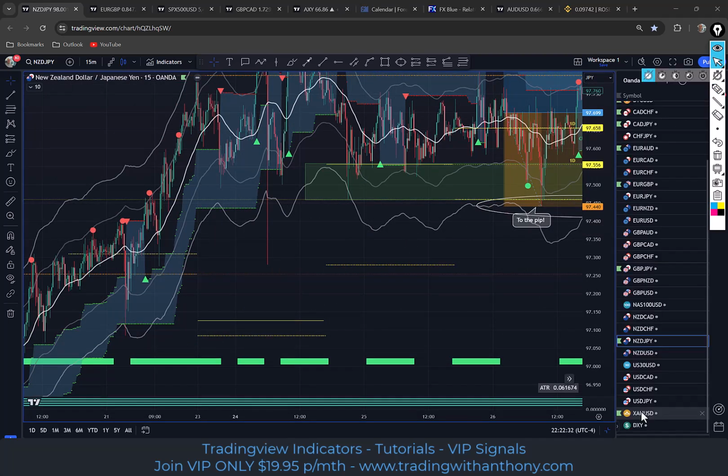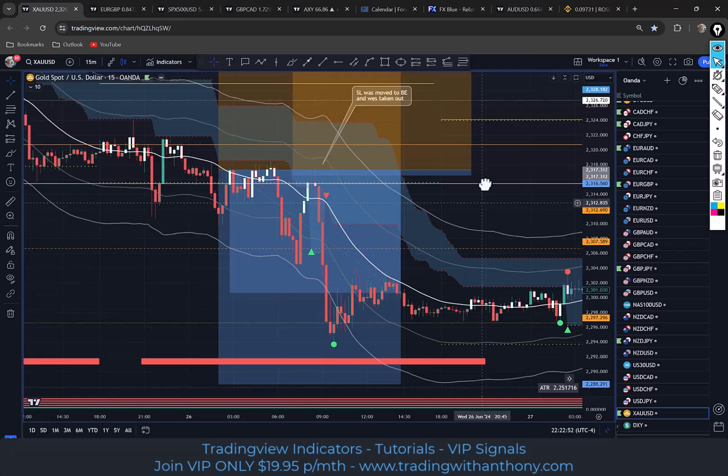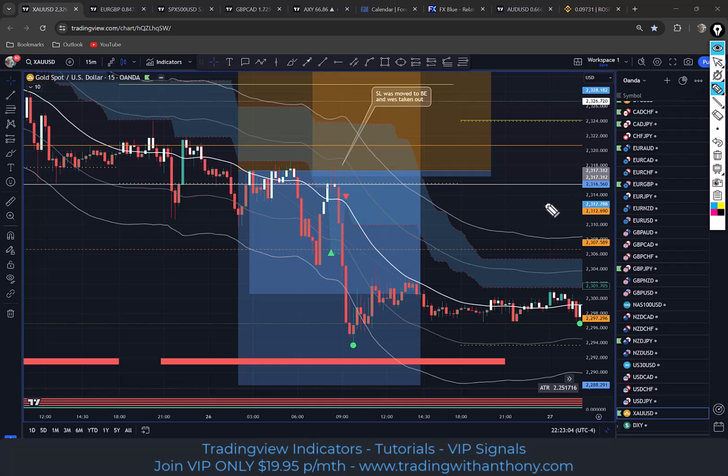And gold was the last one. We moved our stop loss to break even, and if we hadn't moved our stop loss, we would have had a really different outcome last week with a couple of these trades. But that's what happens. Pulled in the stop loss on this move here, and it got taken out at break even right there. So that was a BE outcome, 0.05R.